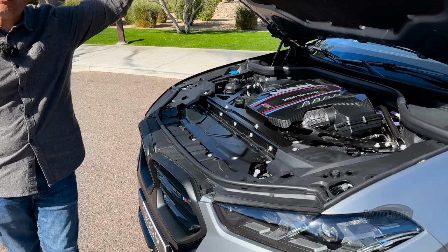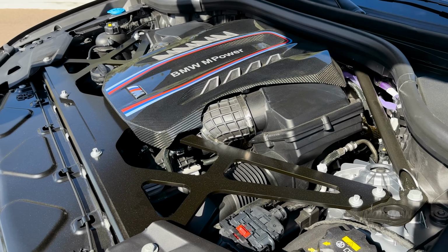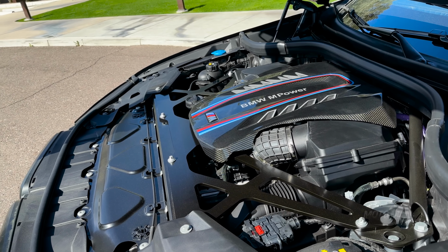At this point, we should probably go to the inside of the car. Yeah, but I think for that we should turn them around. Okay, so let's do some movie magic.